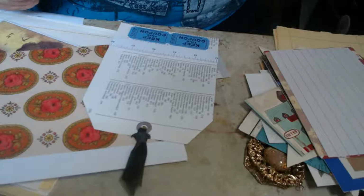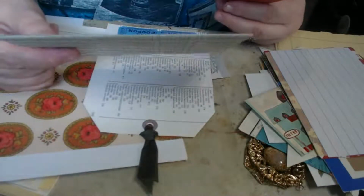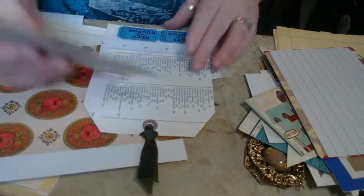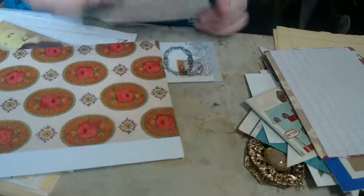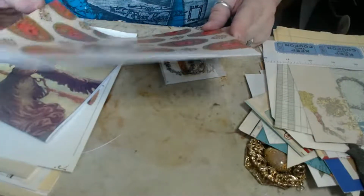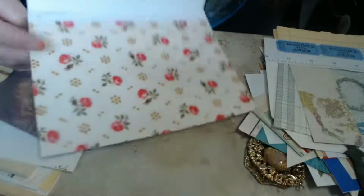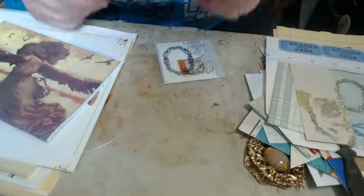Oh, it's an envelope made out of one of those ledger papers. And then it's got some bird paper on the back of it. That's cool. I like that. So I'll stick all this stuff in my finished ephemera packages. I'll show that to y'all in a minute. Anyway, this almost looks like a wallpaper sample book is what it looks like to me, or a fabric sample.